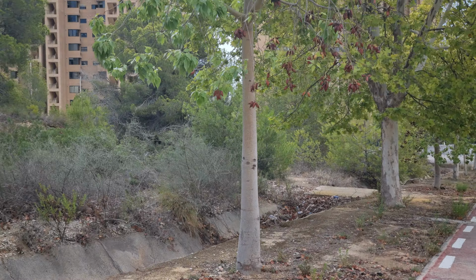Guys, can you beat that for a view? This is why I love Benidorm, because you only have to turn a corner and what a view you get. Lovely apartments along here, all overlooked by the impressive Intempo building.